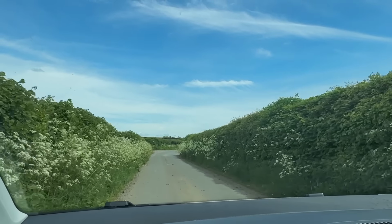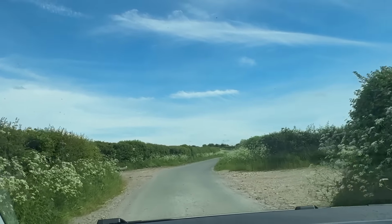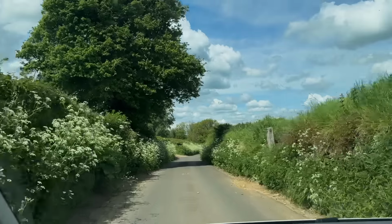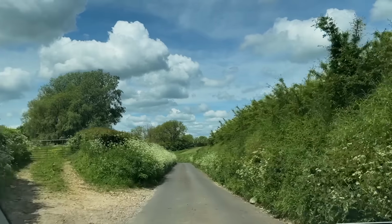The cow parsley is currently growing everywhere you look in the UK. And when the verges of the road are getting thick with it, for me, it's a sure sign that summer is well on its way.